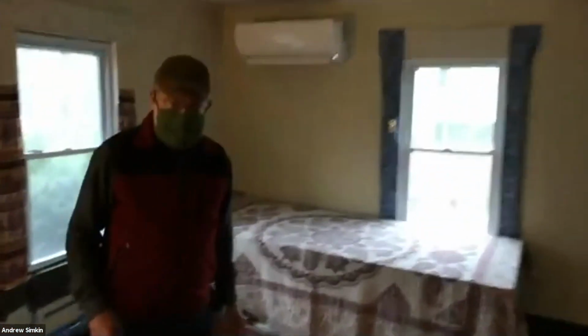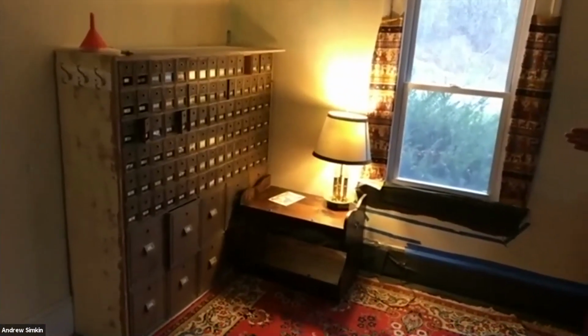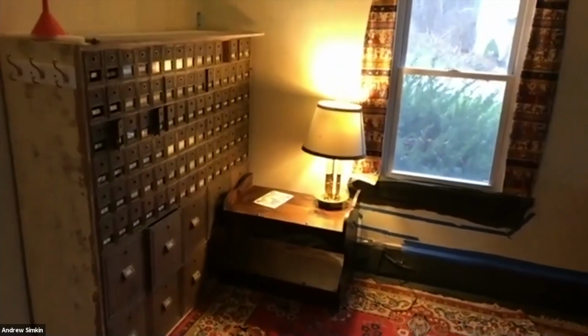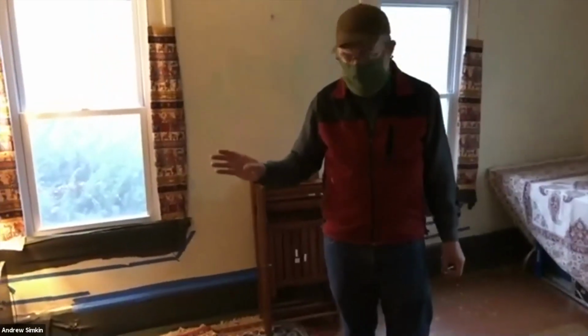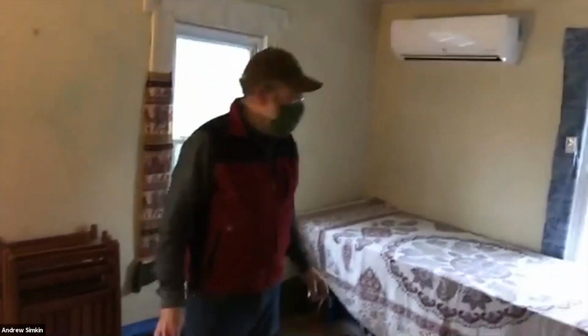We call this the post office room because of this item of furniture over here. Something that was salvaged from, I don't know what post office, but it was in an old Grange building that we bought, and we brought it over here, and not quite sure what we're going to do with it, but it's giving its name to the room, sort of the second living room.